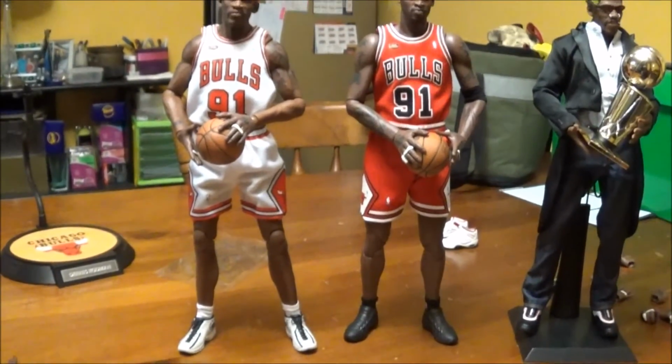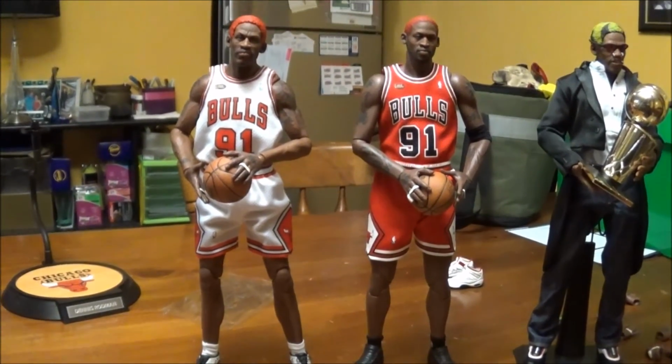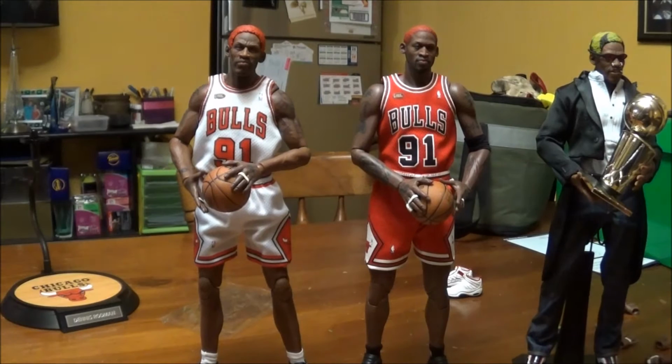But their body sizes, you've got more of a muscly but narrower shoulder Dennis Rodman, which I don't think he was really wide in the shoulders, but having a smaller head makes his shoulders look twice the size. There is a little bit of an issue in the right arm. It's a lot tighter than the left, but it's still okay, it still moves. So there you have it. I thought I'd do a little video just to give you a comparison between the two, and you can decide if you are looking at buying it later on down the track.